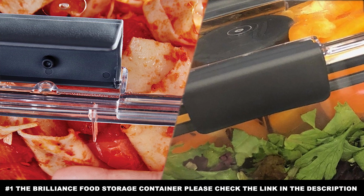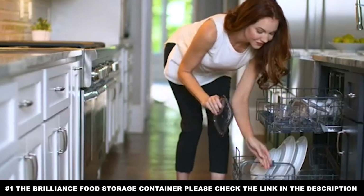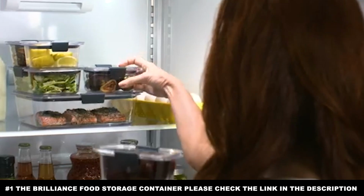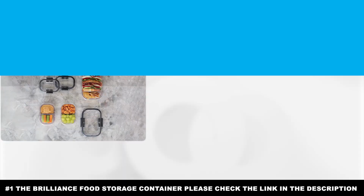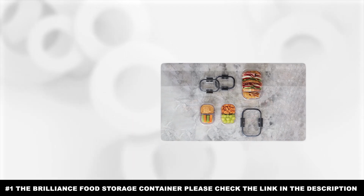The containers are made of plastic but are BPA free. Storing is convenient because the containers are easily stackable, but you may find it a bit cumbersome to store the lids when not in use. They're also safe for the microwave, freezer, and dishwasher.